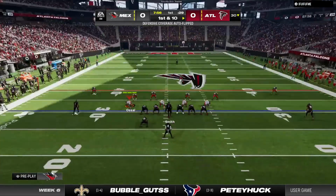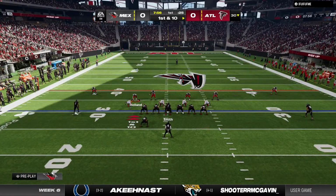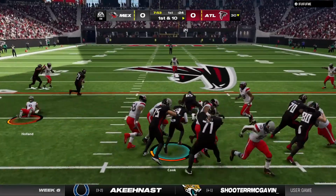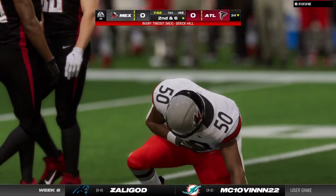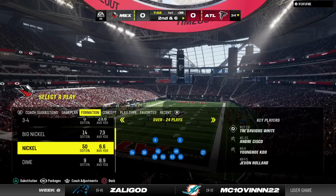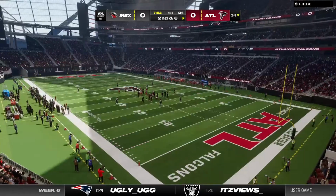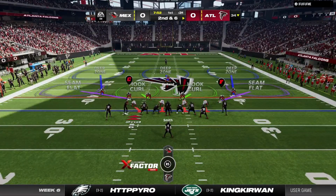So 1st and 10 now from the 30. They start the drive with Cook. And he'll take this ahead for about 4. 2nd down coming up. And hold on here, because on that last run, it looks like we have a player who was shaken up. So as the medical staff takes a look, we'll step aside. Line of scrimmage, the 24.